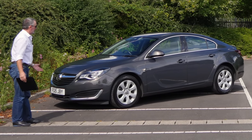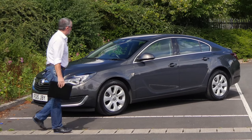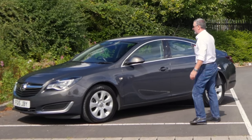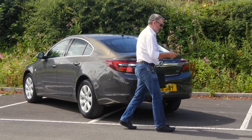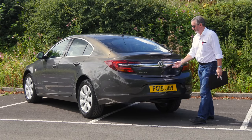It's finished in grey metallic. I'm not exactly sure of the colour name. I must remember to look it up when I get back. Alloy wheels, 246 seven spoke. It's got tinted windows with chrome surrounds. Rear wash wipe.